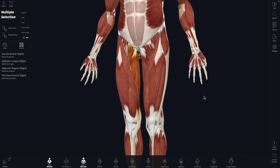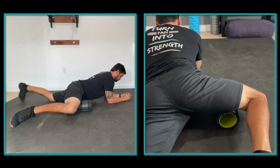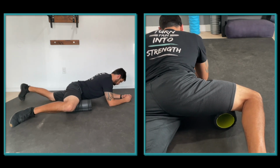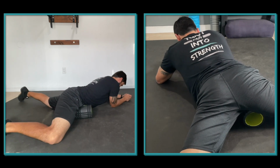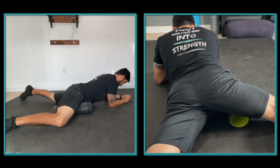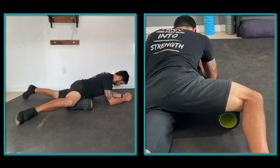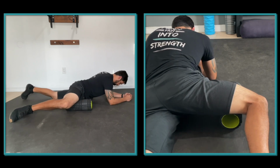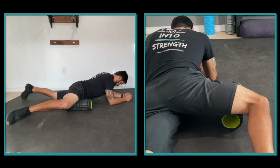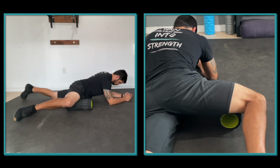In order to begin releasing this muscle, stay in that prone position, but now kick your leg out to roughly 90 degrees with the knee bent as well. Now from here, place that foam roller underneath your adductor, going in the same direction as your body is. Now from here, you again slowly roll out the inside leg, starting from the inside thigh and then moving out towards the knee and then back. Or you can do some static pressure techniques or some micro movements, whatever you prefer.